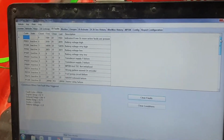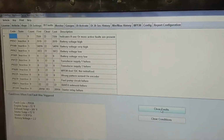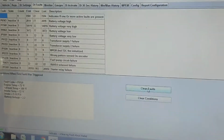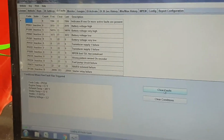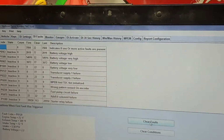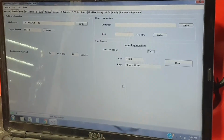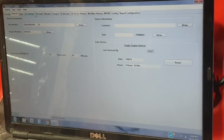Okay, there's like a whole list of stuff on here, so that should have cleared them all. I might try to reset this again. Look at these numbers. Those are crazy numbers. They weren't even like that before. I'm going to go ahead and try to close the program and then reread it. I think that's what's going on. So it's reading it now. We restarted it, and we just let it finish up for a second, and we're going to check the faults.